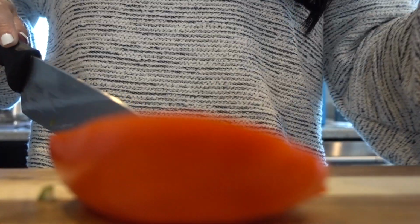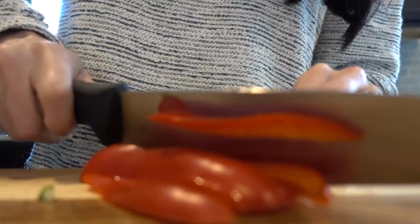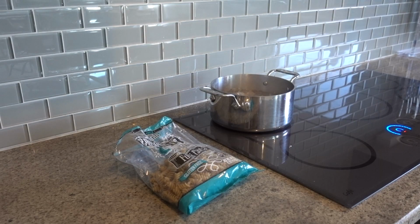So for all of the recipes that I'm sharing with you guys today, be sure to open up the description box down below, hit that expand arrow, and you'll see all of the ingredients and instructions for everything that I share with you today.